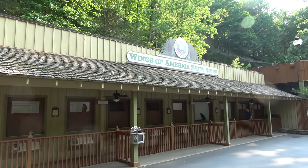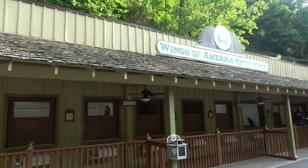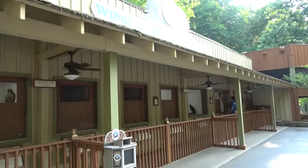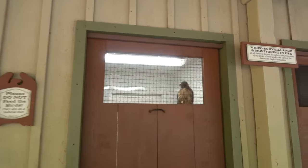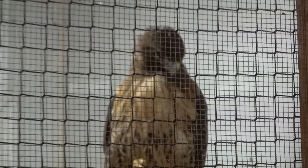If you didn't get the chance to see the Wings of America show, you could come over here. I definitely try to do it earlier in the day because these birds do kind of get some privacy, but you could see them just hanging out.